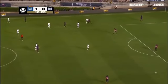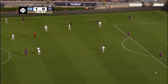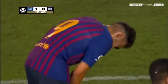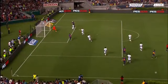Nearly given away there by Rafinha, won it back pretty swiftly. Playing with 10 men won't be a big hindrance to a team like Barcelona, but they will have a chance to make that change now swiftly.